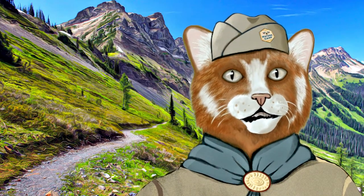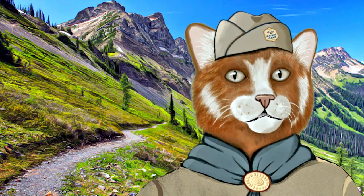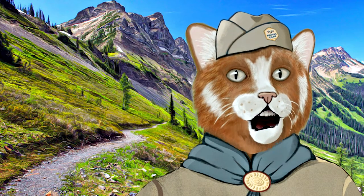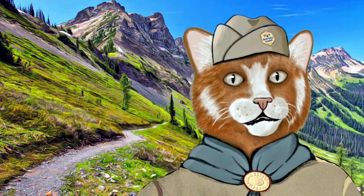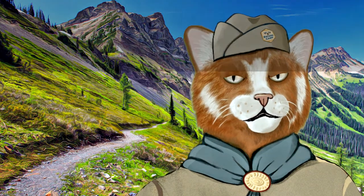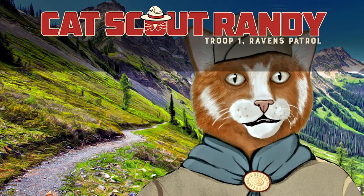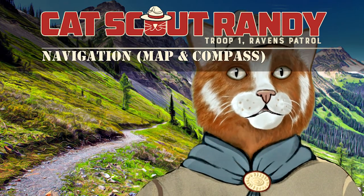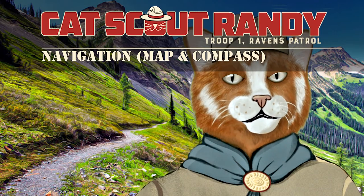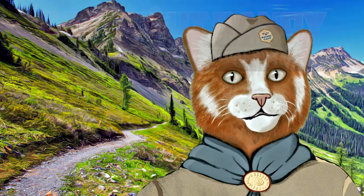A prepared cat scout knows how to find his or her way, even without their GPS-enabled phone. How? Because they know how to use a map and their compass. Hello, I'm Cat Scout Randy, Troop 1, Ravens Patrol, and today I'm going to help you know what you need to know to earn your Navigation Merit Badge, and help you know where you are when you're out hiking in the wilderness, even without GPS.